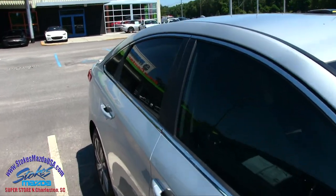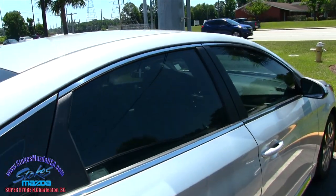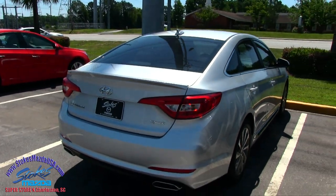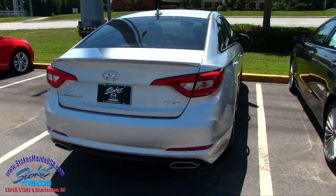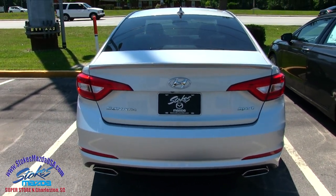Tinted windows always look nice. You know, the black tinted windows with the silver and the chrome look really fresh on here. Rear deck lid spoiler in the back. It is a sport model, so a little sportier, as you can see. Dual exhaust in the rear. Does have a backup camera as well.